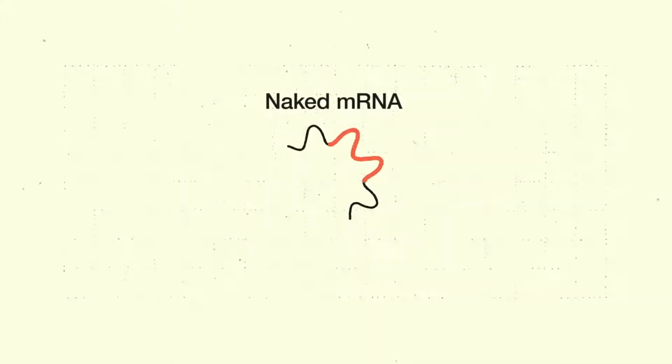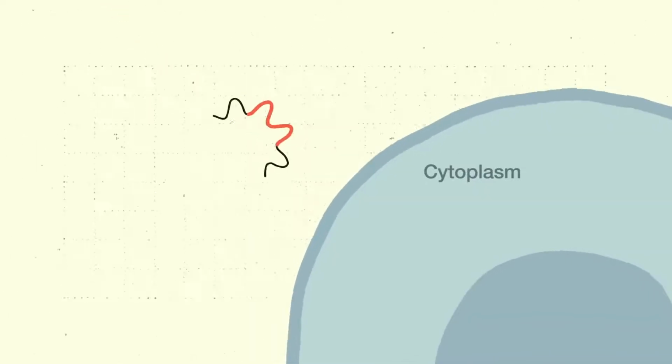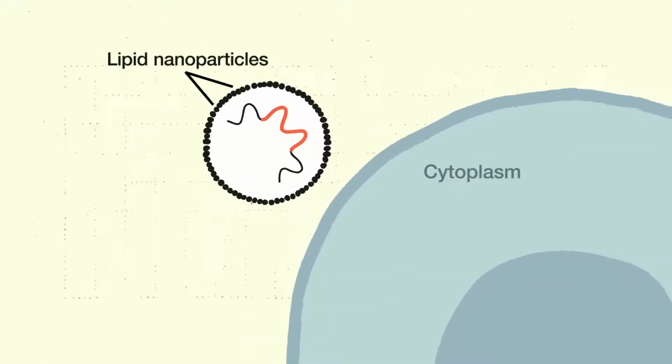Naked mRNA cannot easily cross cell membranes passively, and it's very susceptible to degradation. So in both of those vaccines, the mRNA coding for the spike is encased in small carrier molecules called lipid nanoparticles.